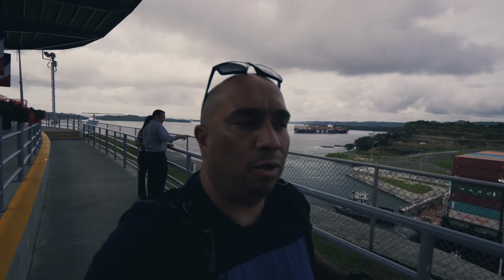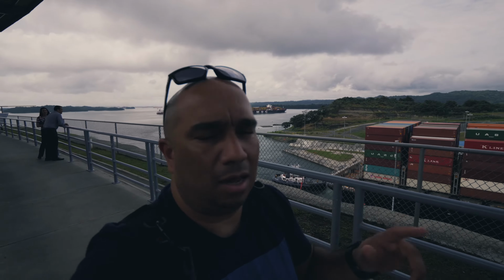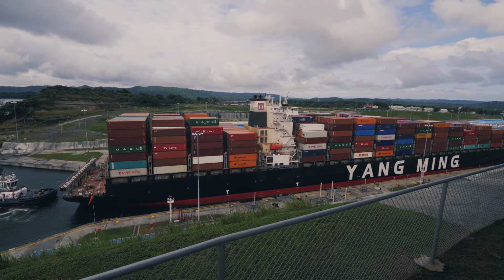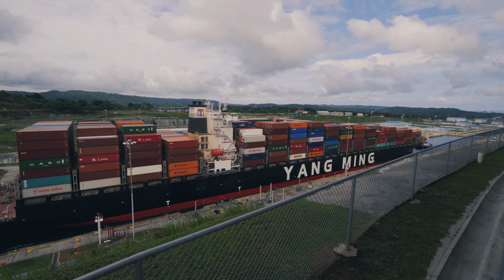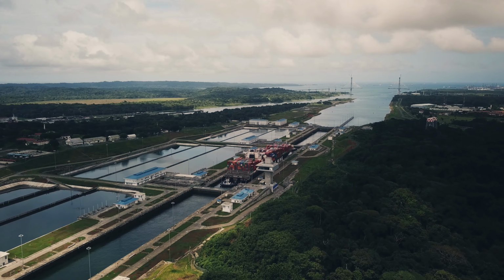All right, we want to see how a ship goes through one of the canal locks. We're at the Agua Clara locks, so check it out right here. Since the opening of the new locks, the canal has seen approximately 220% increase in annual tonnage, from 271 million tons to 600 million tons annually. Over here, we're going to actually be able to see how the locks open up, so let's check that out.